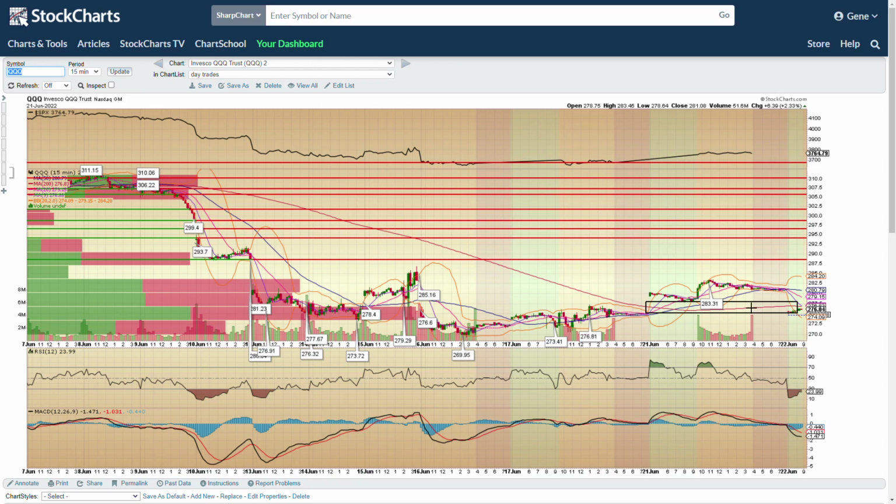QQQ, 15-minute chart. You can see we gapped up yesterday morning, came back down at market open, filled some of the original gap, pushed, and had a decent day. We had a nice push up. It actually seemed a little stronger than the SPY. We actually made the 9. We traded back up to the 9 on the daily chart.